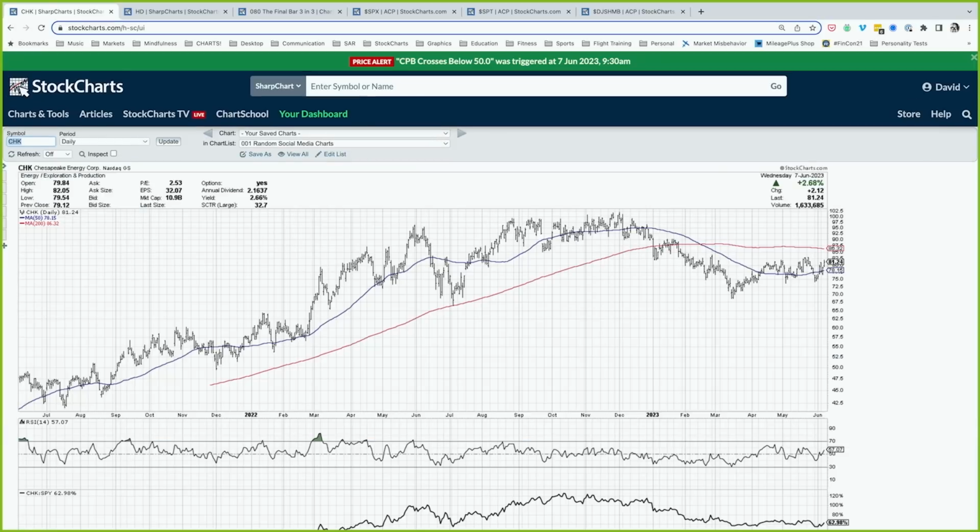You can look at E&P stocks as well. Chesapeake Energy, CHK, again, finding support around $73, $74 over the last month or two, but now again testing short-term resistance. So a lot of these energy names, while leading over the last week or so, not really yet getting above resistance. However, I think those are the charts to watch to see if they can follow through. That might be the sign of a real change in leadership.